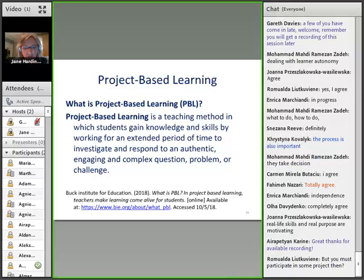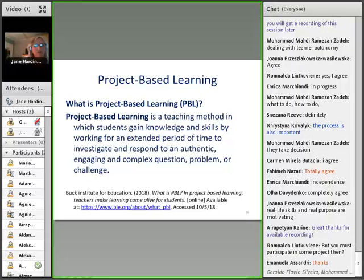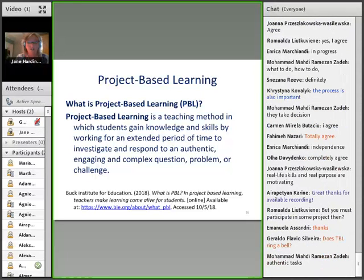So we're going to explore this in a minute. We're going to see what that actually means. At the end of the session, there's a handout in which you can get all of the links that I'm mentioning, and also on the last slide you can get them as well. So don't worry. But the Buck Institute for Education is definitely somewhere to start to look at for project-based learning.